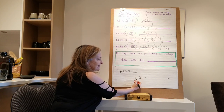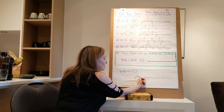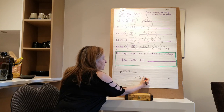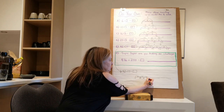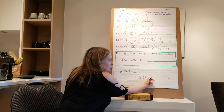So I know that the 7 friendly fact is a 3, so I'm up by 3. Then I know I want to go up 30. I want to go up to 40. Those are both 10s. And then I'm like, do I want to go up to 50? Nope, that's too big. I want to get to 42. And the way I get from 40 to 42 is a 2.